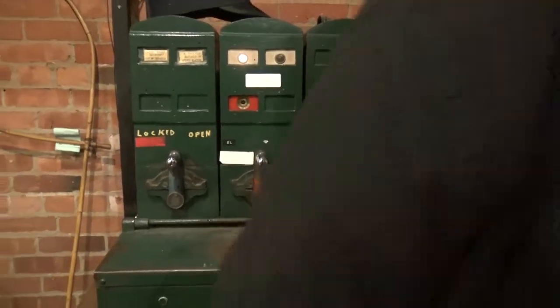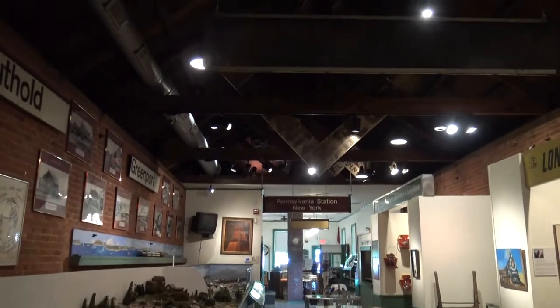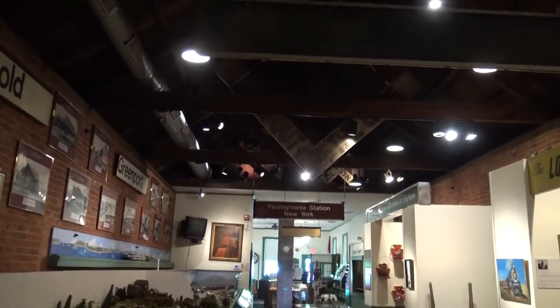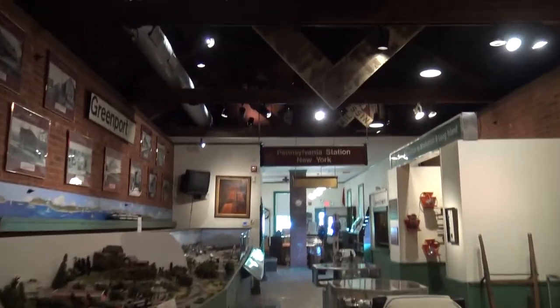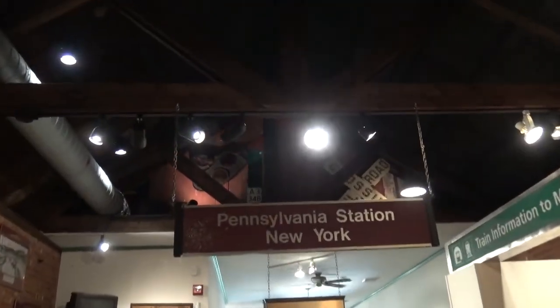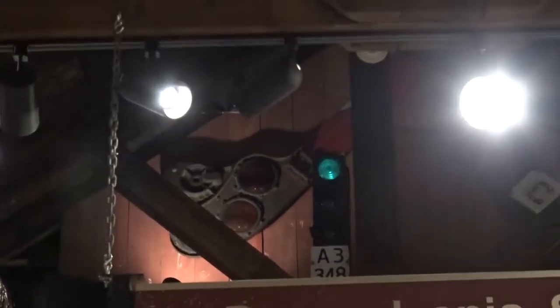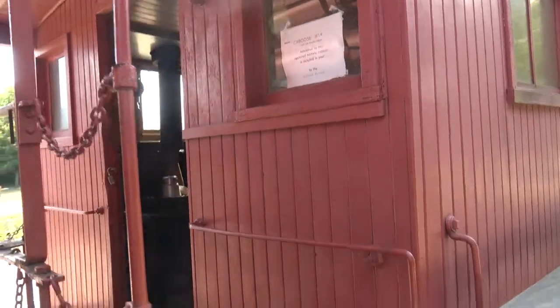This one is more complicated. It sets the signal that's in the rafters up there. See it moving? All right, I see it. The other switch changes that signal. Right up near the light, you can see the signal changing. Booth number 14. You can go in. Awesome.